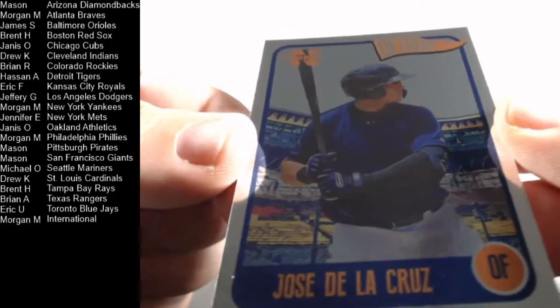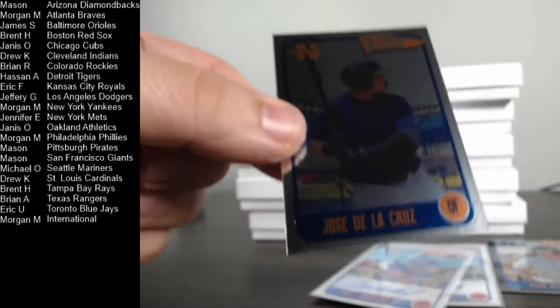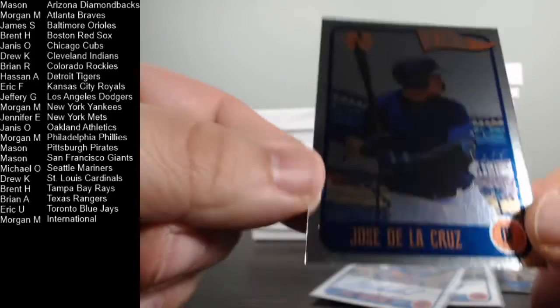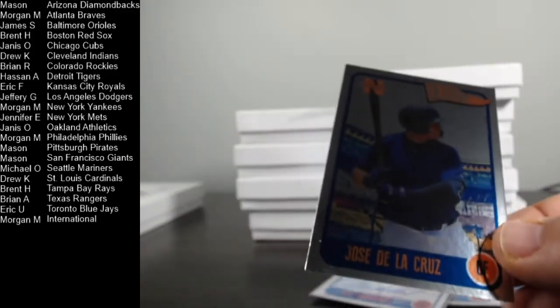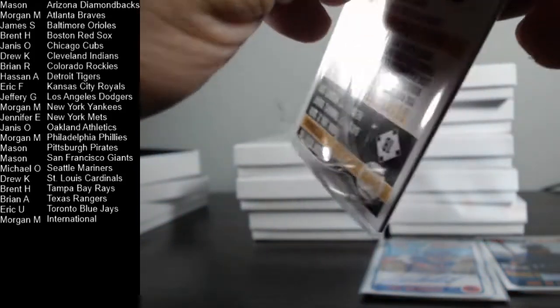And then our next base one is Jose De La Cruz, and it's going to Detroit. If I can get a better angle. These chrome ones are kind of weird with the light. I don't have a reflection. Weird. All right, next box. So the top and the bottom one are going to be the base cards with the autos in the middle. That makes sense.